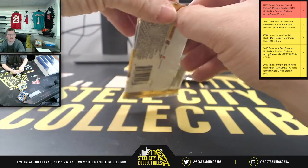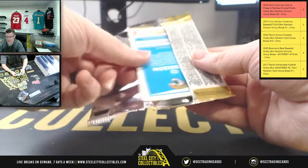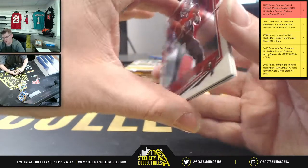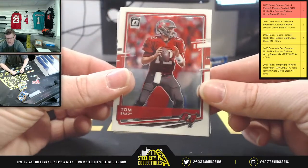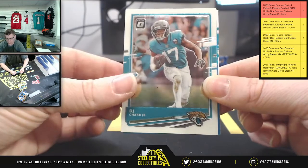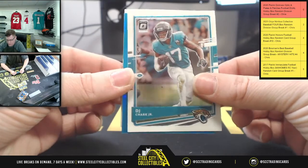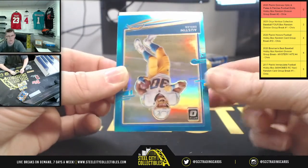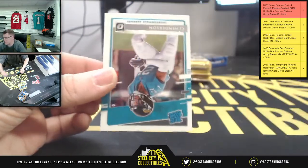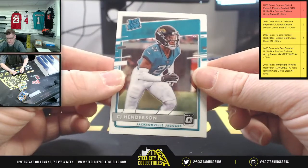Hey, Steven! Oh, well, we did a case break of Impeccable that Alex bought out, and then we did a full break of Spectra First Up the Line that Dustin bought out, Tom Brady, and did another Spectra break. DJ Shark Jags. How you doing tonight, Steven? We got Austin Eckler there in that prism. And then rated rookie CJ Anderson for the Jags.